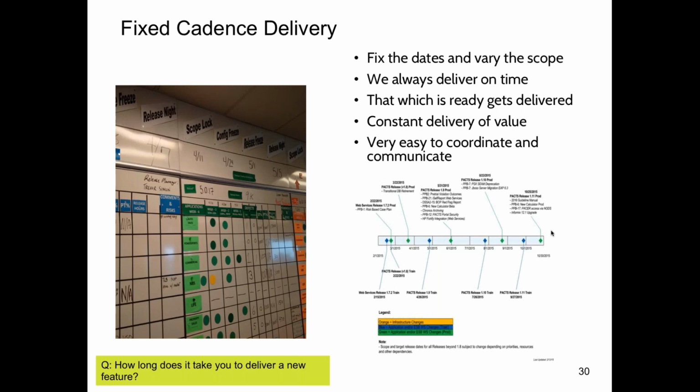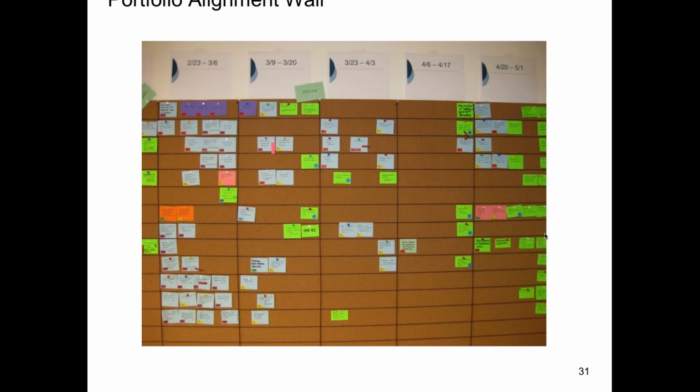And the program level managers did that prioritization. Quite often it's helpful to have a fixed cadence across teams. So each one of these is a given team that has multiple projects that they're potentially working on and releasing. Here's another example of a portfolio alignment wall where each one of these fluorescent green cards is a feature being delivered.